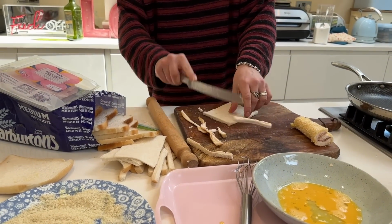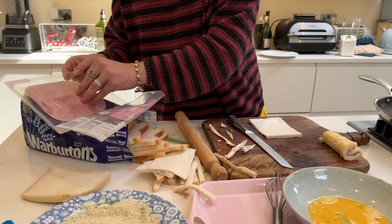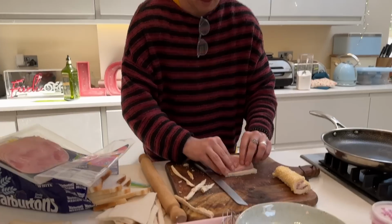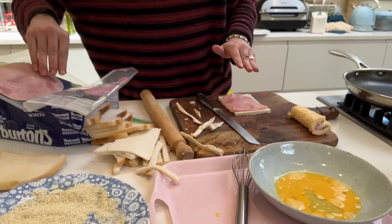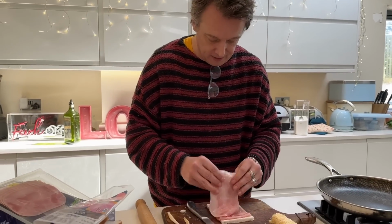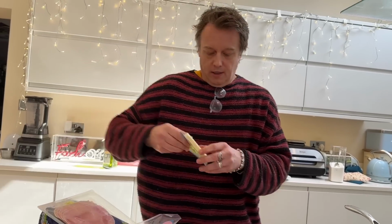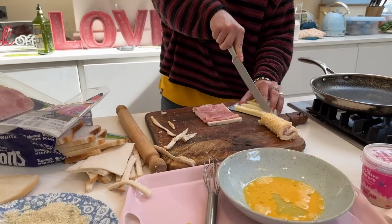Saying what I'm doing. So, as you can see, it's about the depth with which you roll the bread. Darling, I didn't say be a wanker. I said talk. There you go. Well, all chefs are wankers, aren't they? I'm going to make this extra thick. Yeah, I'm going to go extra. You're going to go bigly. I'm going to go bigly.